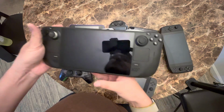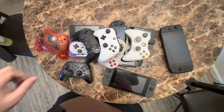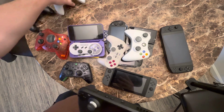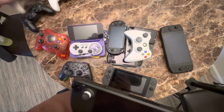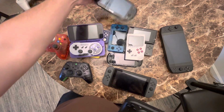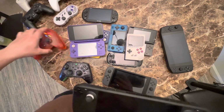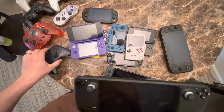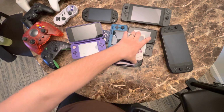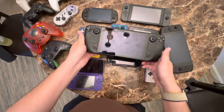So that is the size of the Steam Deck, and I'm going to compare it to each of them individually here and give you a good idea of what we're looking at. So let's put the controllers over to the side and have all the consoles out. Right? So there's the Steam Deck.